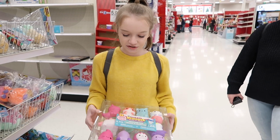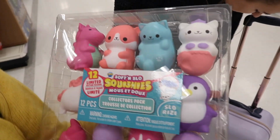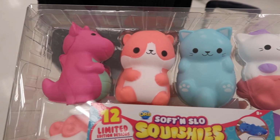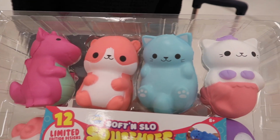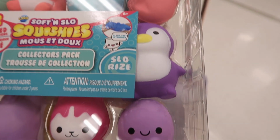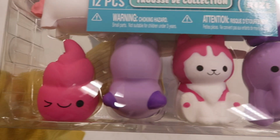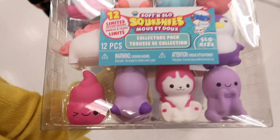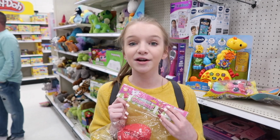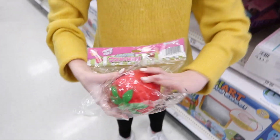And then we found this Soft and Slow 12-piece squishy pack, and it comes with a bunch of cute different squishies. So I found these really cool squishies, and I'm gonna show you guys these as well. First, we have a strawberry.